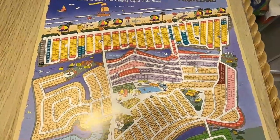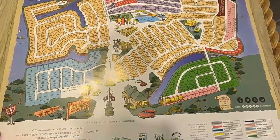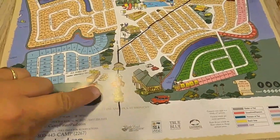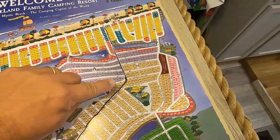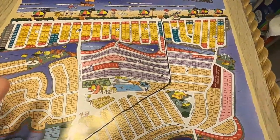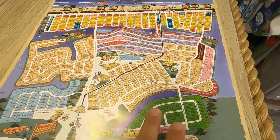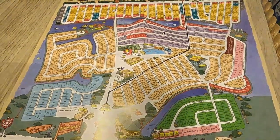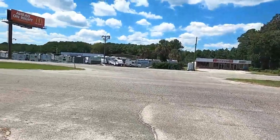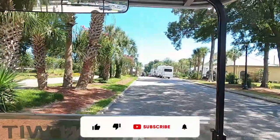Okay, so this right here is an existing map of the Pirateland Family Camping Resort before it gets split in half. And now here, I've drawn a line from 17 all the way to the ocean of where the divider is to take place. This side is the new corporation, ELS, that purchased Pirateland, and this side is the remaining Pirateland. Inquiring minds want to know exactly where that line is. We're about to show you. Now that we've had our lines drawn, let's start right at 17 and head toward the ocean.